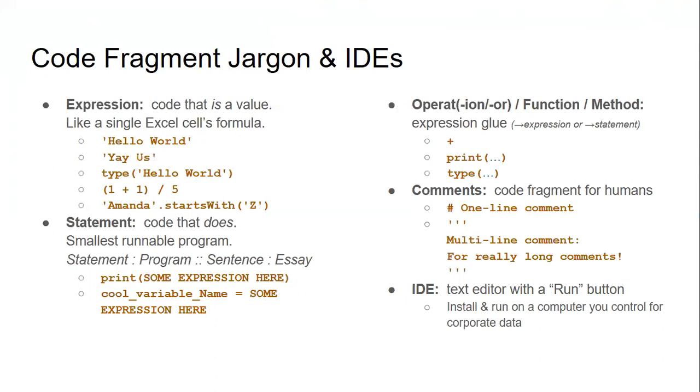An expression is what you're used to from Excel's formula editor. You can type a lot of complicated code there, but in the end it is a value. It reduces down to the number 5, or to the phrase hello world. Typing the type of hello world will give you this code that says str, which is short for string, which means text. But that's still an expression.